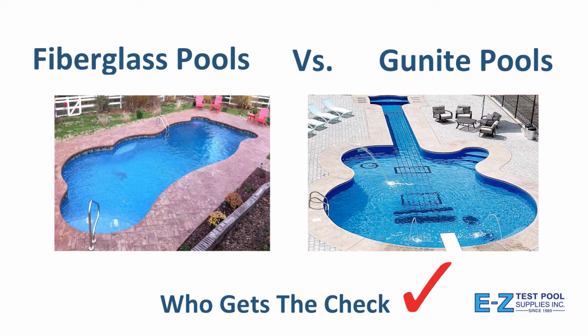Hello, this is Ken from EasyTest Pool Supplies, and today we'll be discussing fiberglass pools and gunite pools and their different qualities across different categories.